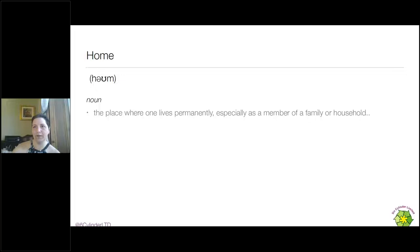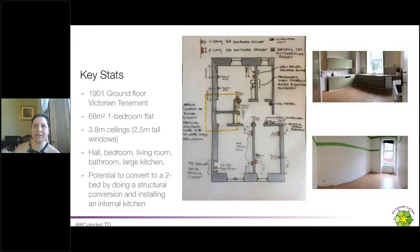So a bit about my wee home. As most of you will recognize, it's a pretty standard one bed 1901 ground floor Victorian tenement. It still had the two bed recesses in the middle, which often gets turned into a kitchen, a wee hall off the close, main bedroom on one side, living room, giant kitchen in the back, and a wee bathroom. So it's about as you would expect for most tenements.